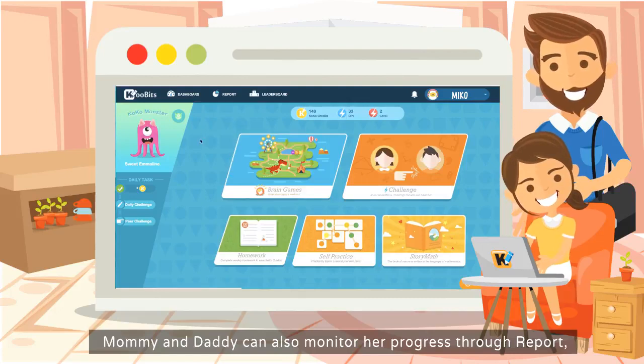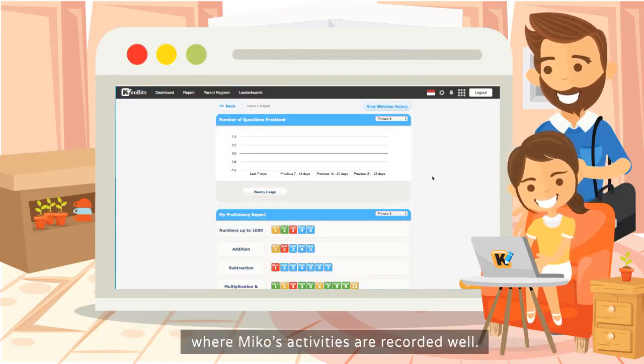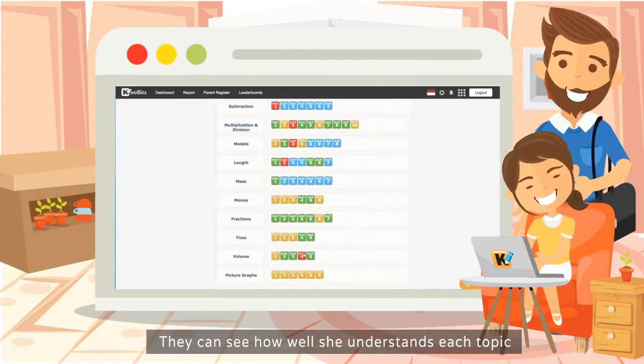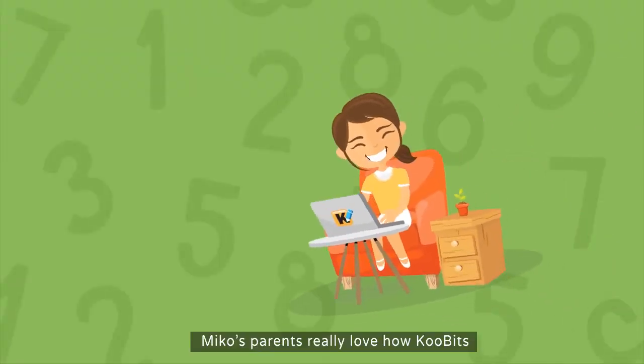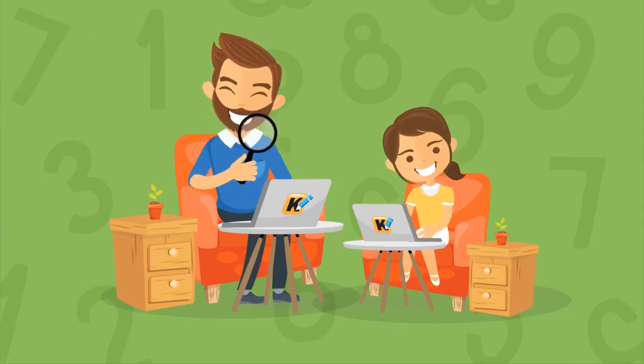Mommy and daddy can also monitor her progress through Report, where Miko's activities are recorded well. They can see how well she understands each topic and where she made the mistakes. Miko's parents really love how KooBits keep them connected to her education.